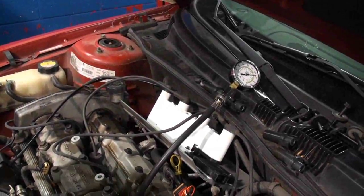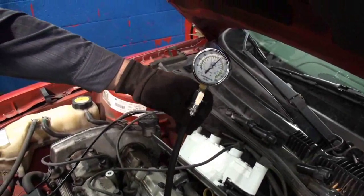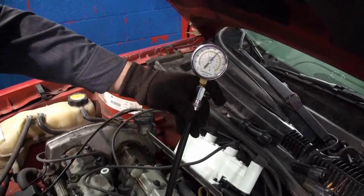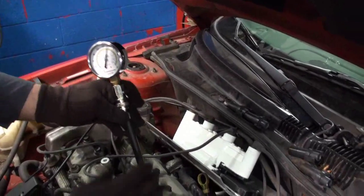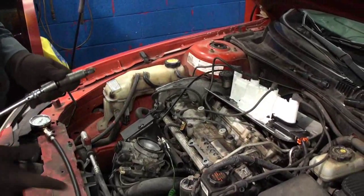Okay, so we've now verified the vehicle has really good compression. We're at 180 to 200 pounds of compression. That's excellent. So we know the cylinder's good. We're going to change the spark plug out real quick because we already got it out. We want to verify that spark plug's good.